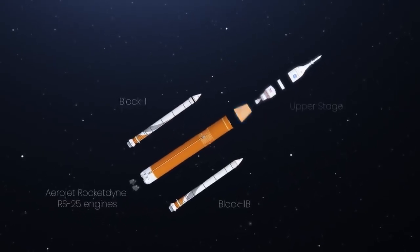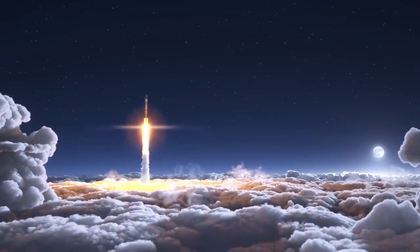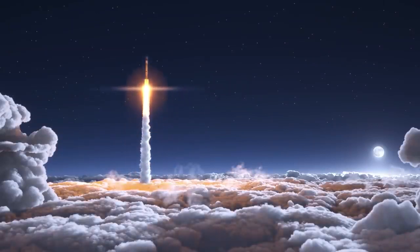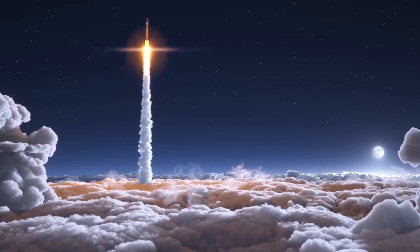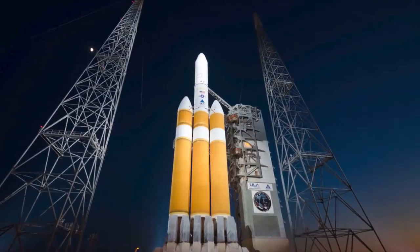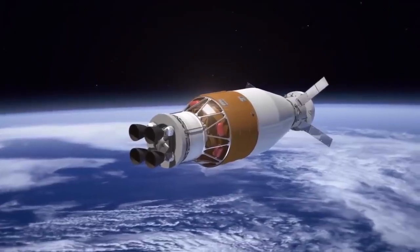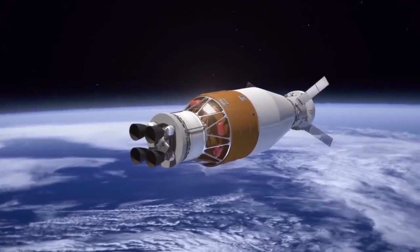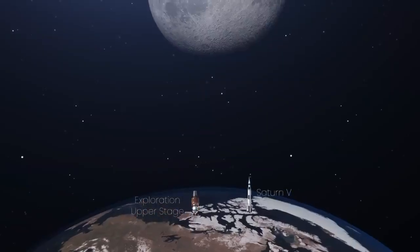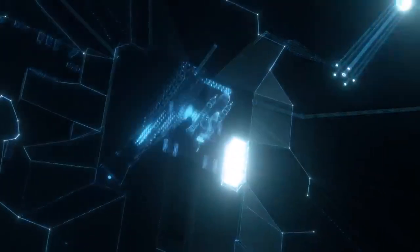The rocket's upper stage, the part that puts the rocket's payload into orbit and towards its destination, is powered by the interim cryogenic propulsion stage, which is a modified second stage used in the current version of the Delta IV rockets. An additional exploration upper stage can be added for sending payloads beyond the low Earth orbit. At 364 feet, it's slightly taller than the Saturn V rocket that took humans to the moon for the first time, and it's a strong rocket.